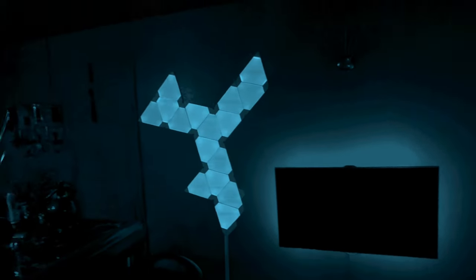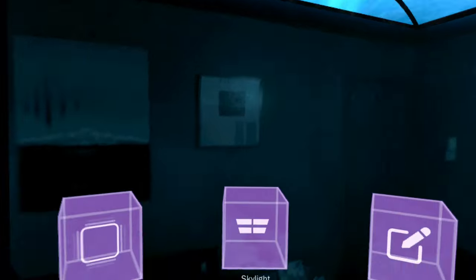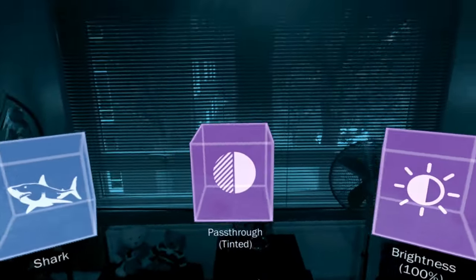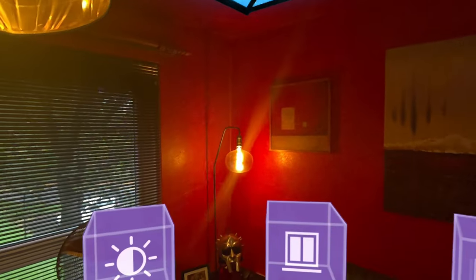And we're back in my living room, and it's all tinted and horrible. We don't like it like this, do we? So let's have it. We want skylight on. That's better. Glow. We like a bit of glow. We don't like that. Don't like that. No. Pass-through tinted. We don't want tinted. Why would we want tinted? That's better. Okay.